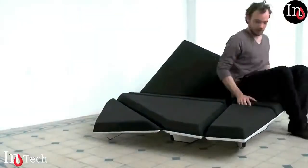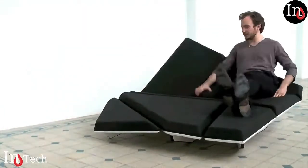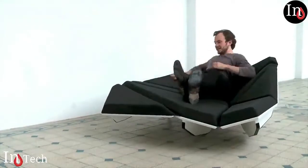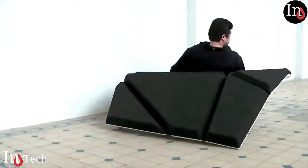Number 1. Key Sofa. You just returned after an exhausting day, and you dream of relaxing in front of the fireplace, or just enjoying a good book and a nice movie. In that case, this sofa is what you need.